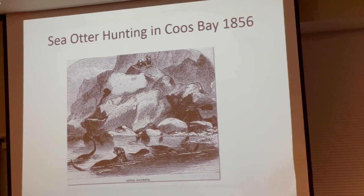Sea otters were still mentioned in Coos County in articles from 1885, even 1904 and 1907, but just one at a time, like this one from 1907. "A sea otter worth $500 was found on the beach the other day by William Height. He had been killed by the surf among the rocks."